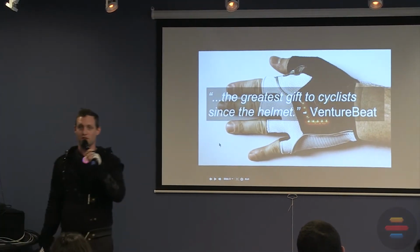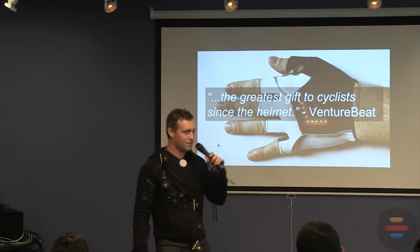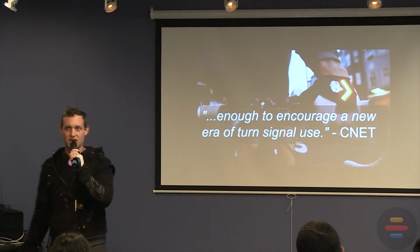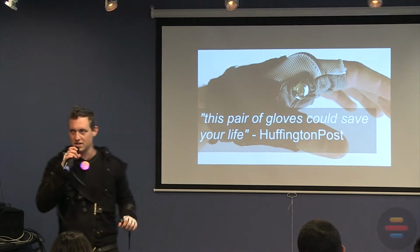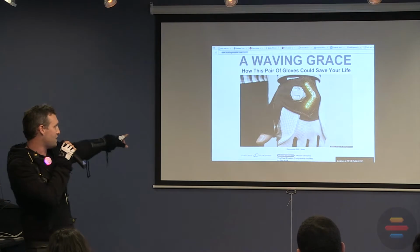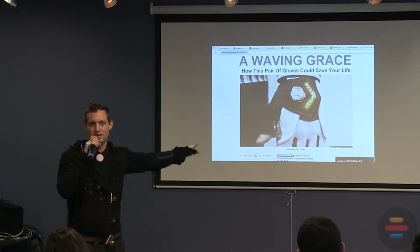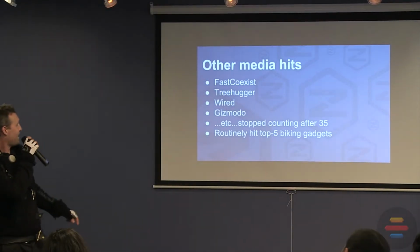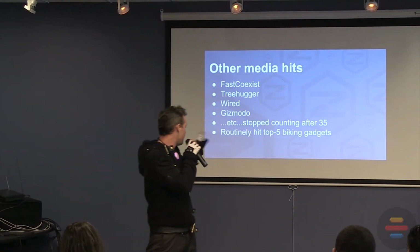The reviewers love our gloves. Spencer Beats said it was the greatest gift to cyclists since the helmet. CNET said it was enough to encourage a new era of turn signal use. And Huffington Post said that this pair of gloves could save your life. And not only did they say that, but they put it on the front page of the Huffington Post tech section. We had lots of other media hits, too many to count. We stopped counting after 35.